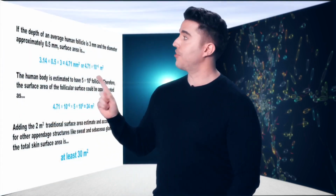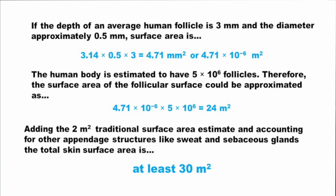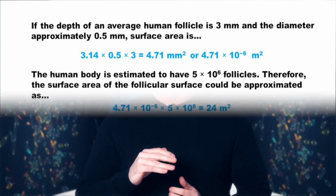In an article by Dr. Rich Gallo in 2017, he proposes this calculation. You're welcome to pause the video here and do the math yourself. But if you're willing to trust Dr. Gallo, the general idea is that the total skin surface area is not 2 meters squared, but is actually closer to 30 meters squared. If this calculation is indeed correct, then the interface of the skin and its microbiome becomes one of, if not the most significant of the organs.